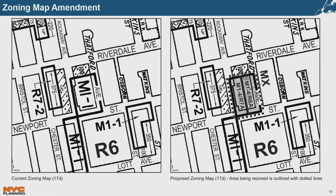R7A districts are medium density districts that allow residential and community facility uses. Residential uses are allowed to a maximum of 4.6 FAR with MIH, and buildings must follow a contextual building envelope with a maximum base height of 75 feet and a total height of 95 feet. R6A districts are similar to the R7A, at a slightly lower density, so only allowing 3.6 FAR for residential use and a base height of 65 feet and a total height of 85 feet.